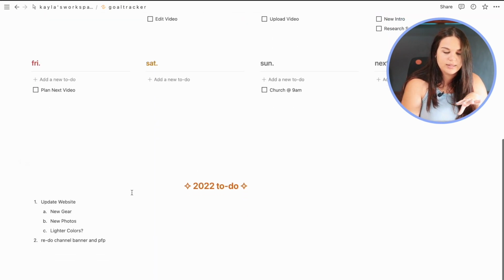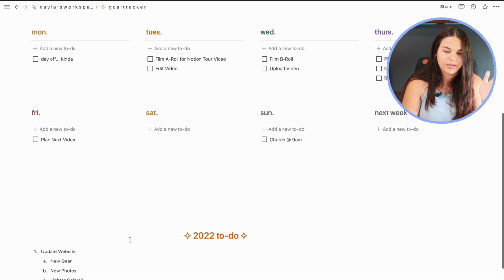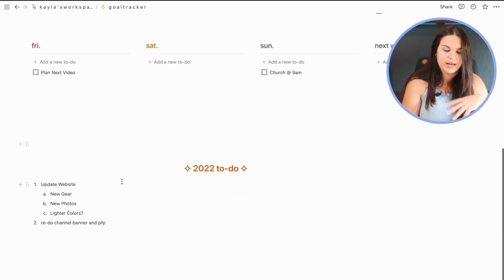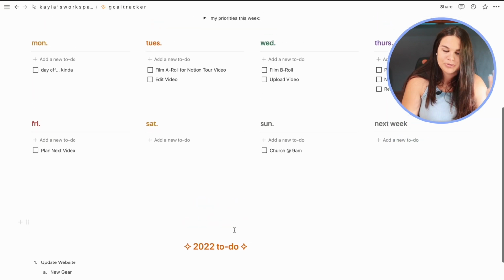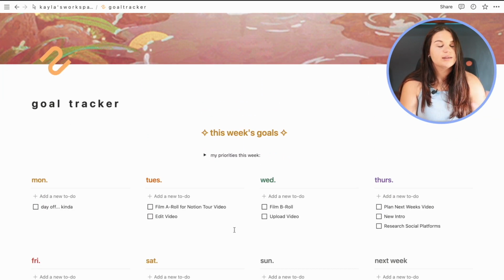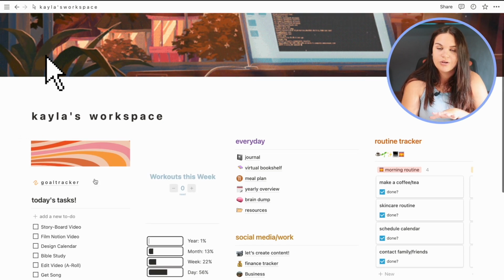I did just make this thing, I think yesterday. It's just some things I needed to remember to do in general in 2022 that I don't have set dates for yet. So I just have a little list here that I made. I'm not even finished with it yet, but just so you know. So that is the goal tracker section. It's pretty straightforward, nothing too complicated.